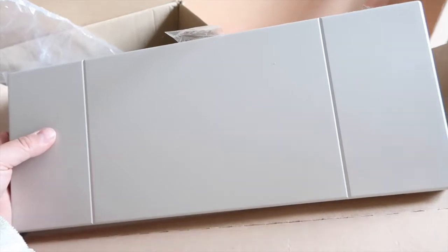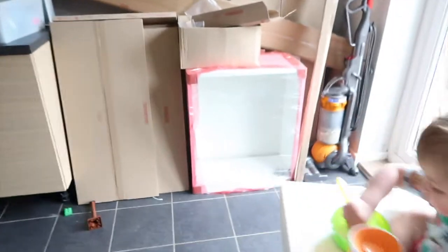So I don't know if you can see, but this is the colour that the units are going to be. Just move it over here a minute. This is one of these drawers. So yeah, that's going to be that colour. I think it's going to look good. And then I'm thinking cream tiles. All the appliances are stainless steel.